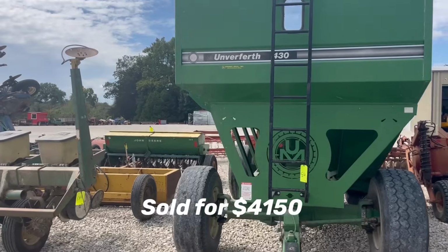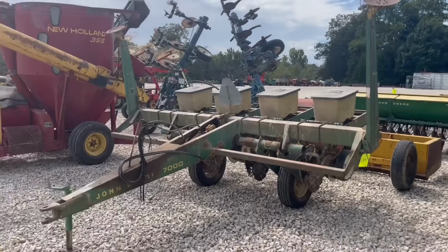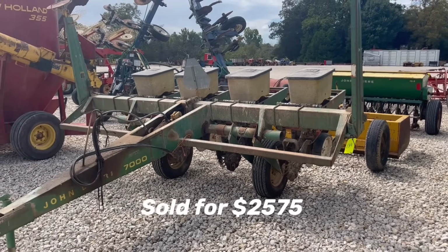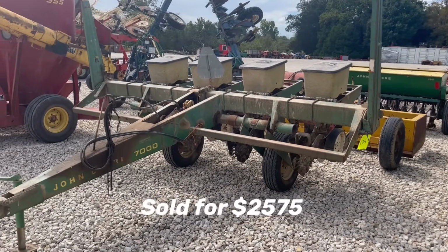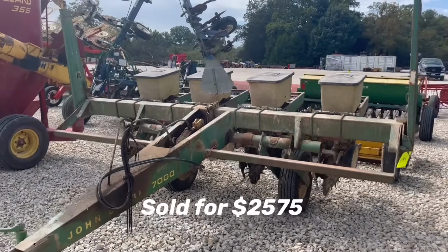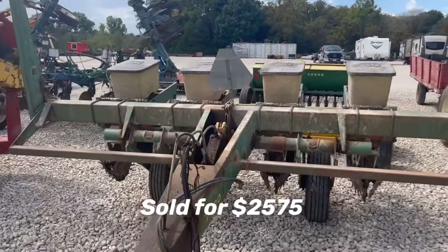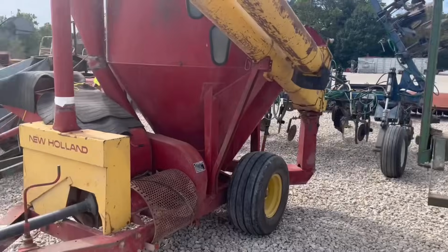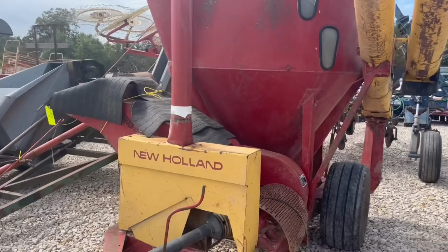Somebody's gonna like that. Got a John Deere 7000 series 4-row planter set on 30-inch rows. It's got Yetter no-till row units on it, so it's set up for no-till. Comes with a couple sets of plates. That's a nice unit. Been sitting in the shed just down the road here for a number of years.